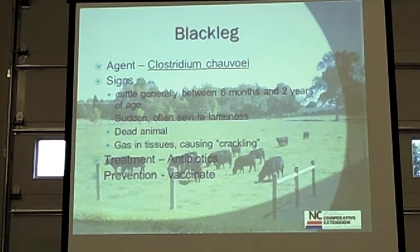Our next one is Clostridium chauvoei. Again, usually our first sign is death. It's usually your best looking calf out in the pasture. We tend to think that this is a young animal disease, animals between 6 months and 2 years.